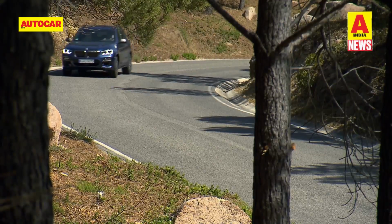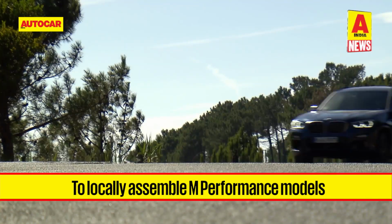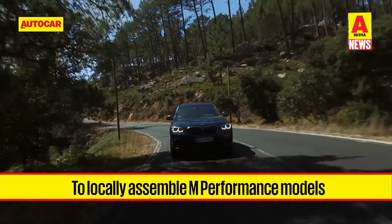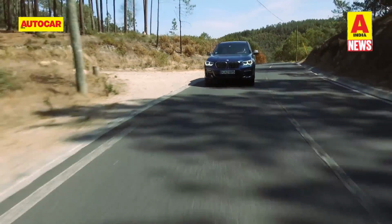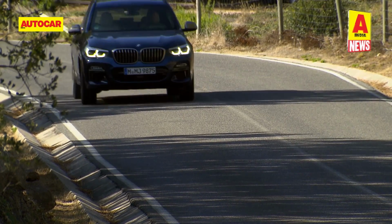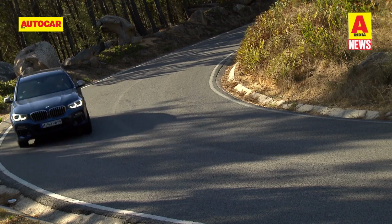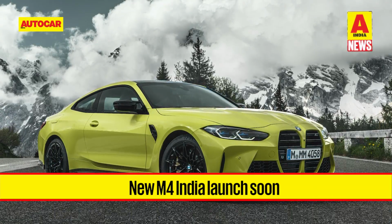A stronger focus on a sportier lineup will also see BMW assemble some of its M Performance models in India, and its 3-litre straight-6 petrol engine in 40i guise could be a worthy candidate for greater localization. BMW's latest decision will also put it on a more equal footing with Mercedes-Benz, which recently announced local assembly of AMG models. BMW has also confirmed the all-new M4 will be launched in India very soon.